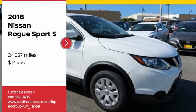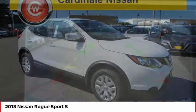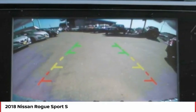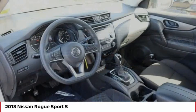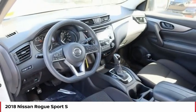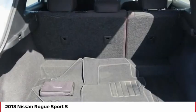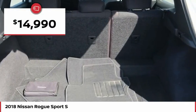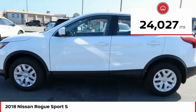Looking for the right vehicle? Check out the 2018 Rogue Sport. The Nissan Rogue Sport is a subcompact SUV that provides all the functionality. A smooth ride, lots of cargo room, and a roomy back seat is a recipe for a pleasant traveling experience and is priced below $15,000. This vehicle has less than 25,000 miles.